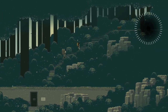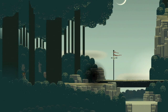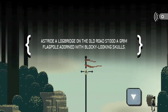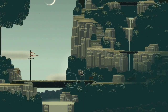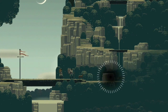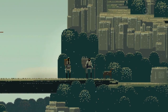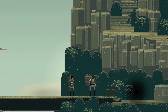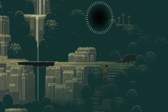Ah, here's some good music. Again, this game's got a really interesting graphical style. Thought I saw something over there. Saw some kind of wolf thingy. Forward! Alright. Go, go, go, go. Here we go.